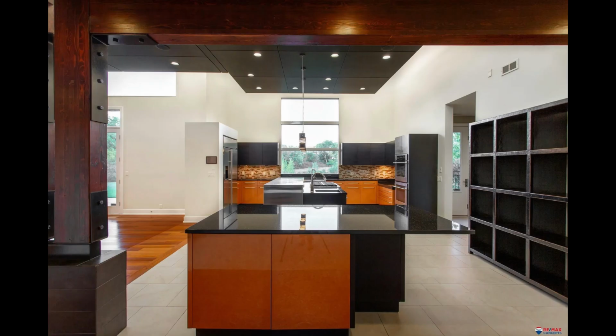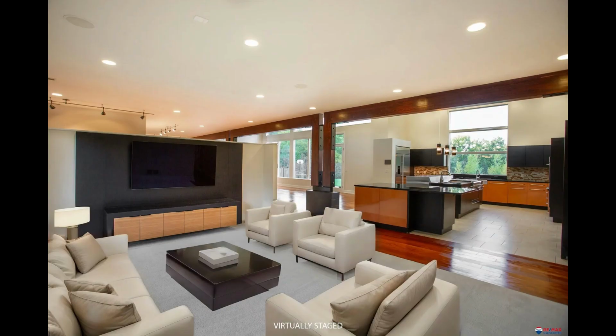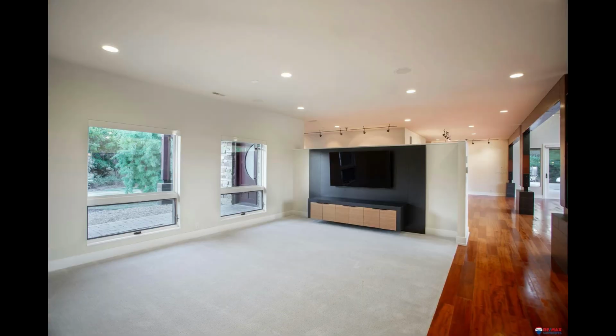Lower-level entertainment. The walkout basement is an entertainer's dream, complete with a home theater, wet bar, and additional living space that opens to the outdoor amenities. This level also includes 2 more bedrooms, each with its own bathroom, providing ample accommodation options.